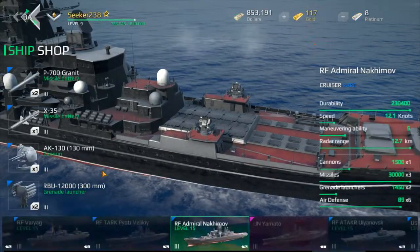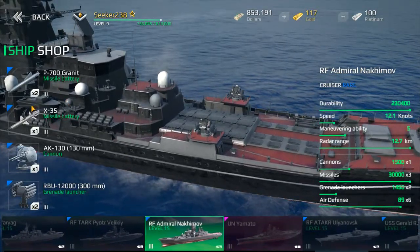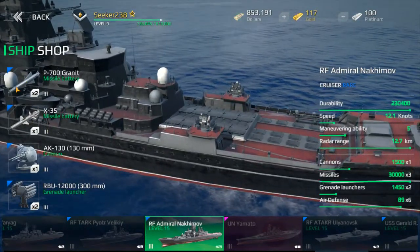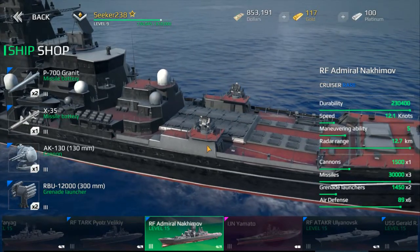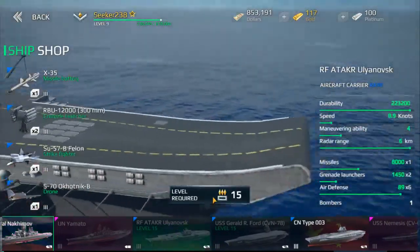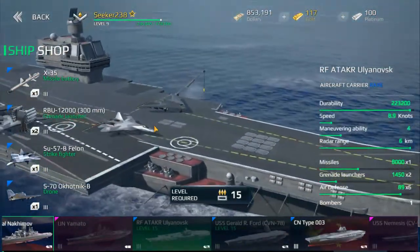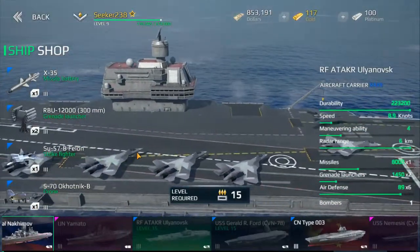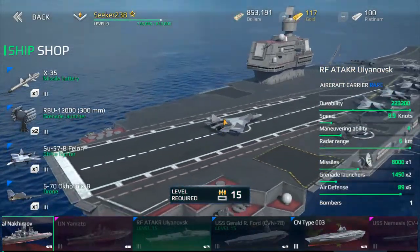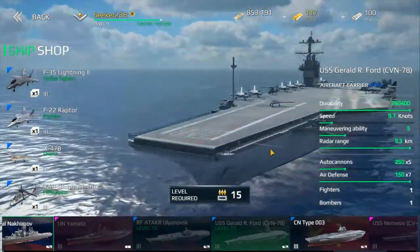I really can't wait to get my hands on the rest of the level 15 equipment and the ships because this missile here hits like a freaking truck. And the ships I'm really excited for. I want this. I want this. Oh my goodness. Su-57s on here is just all the yes. This is how you make a carrier. Honestly, this is also how you make a carrier.